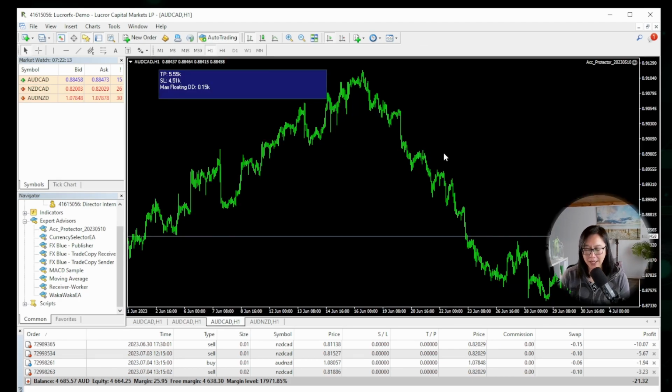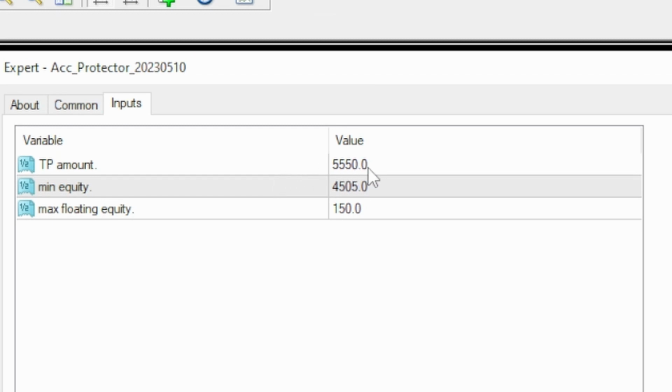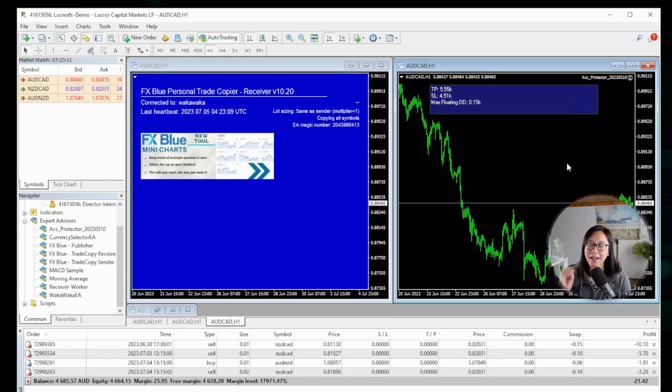And if we take a look at the settings of this one, it's fairly simple. It tells me to close all trades when the take profit is hit at about 5,500. The minimum equity that I will take is 4,500, and I will not have anything greater than $150 in floating equity. So I have learned my lesson.